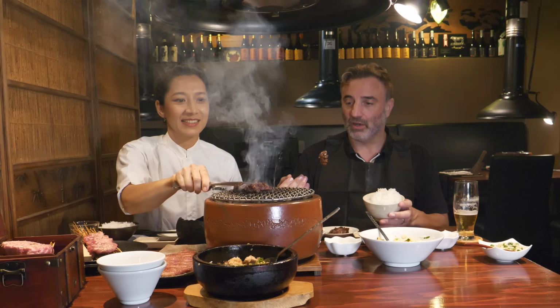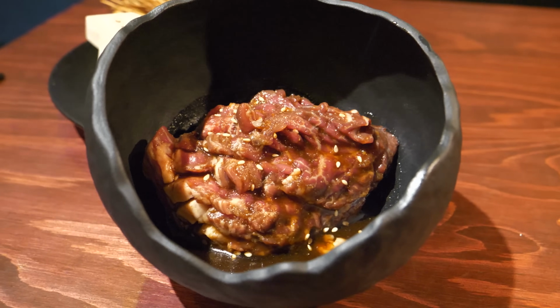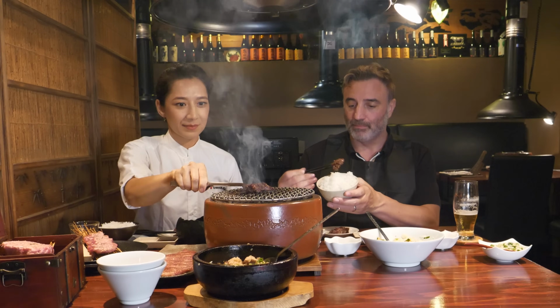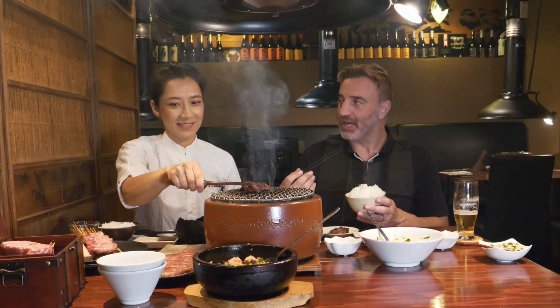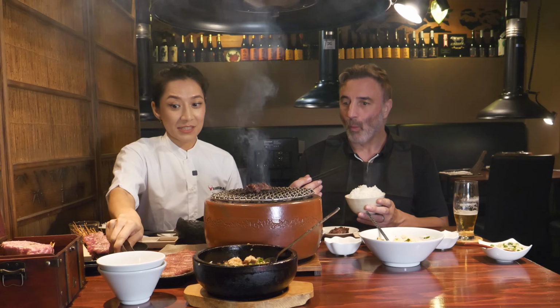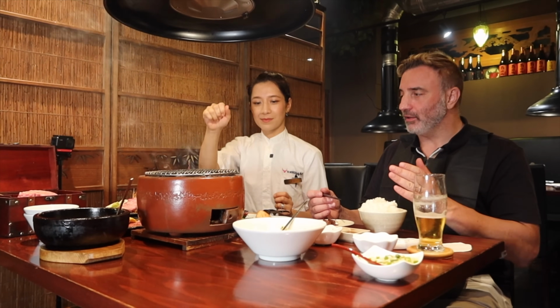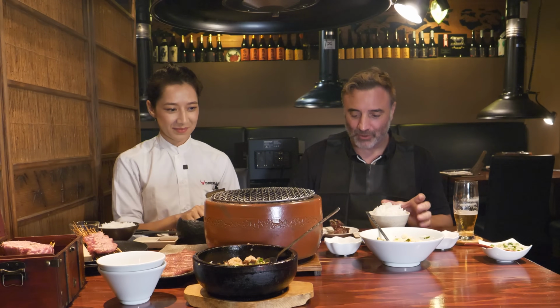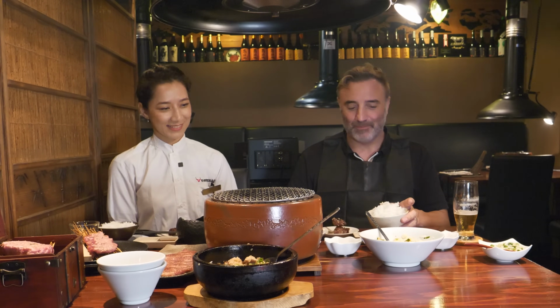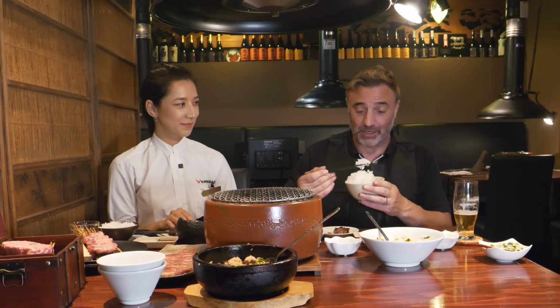This one here has a very specific sauce that it's been marinated in, and when you cook it, it burns on the grill. It's quite sweet actually. Yes, it's sweet. That's why I love having a big bowl of rice together. So you can get the sweetness and the beefy flavor, slightly charred on the outside, and then you just mix it with the rice. For me, it's the best combination ever.